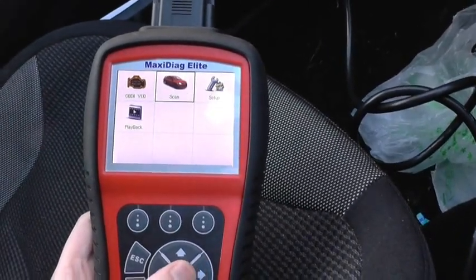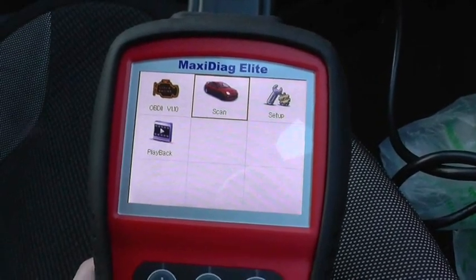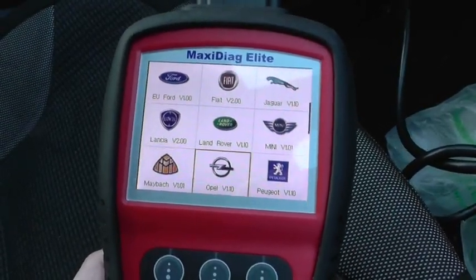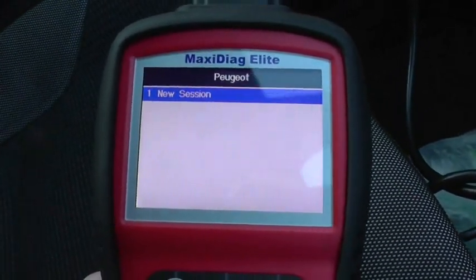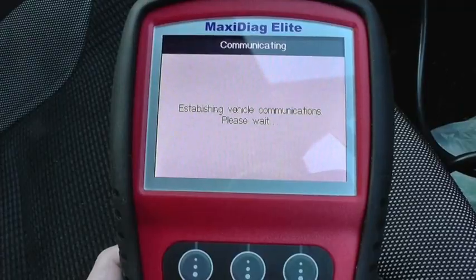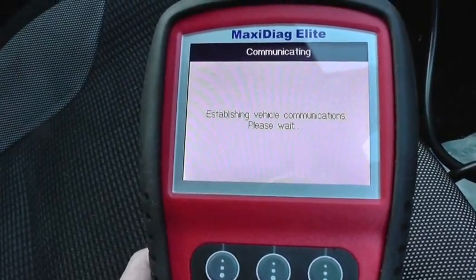using the Autel MD. This particular one here is the MD 802, but you can also use the MD 704. I'll put the link directly below this video from where you can get that. But we're just going to go into the Peugeot section so we can diagnose this Peugeot 308. Select the model, which is a 308. It takes 30 seconds or so.